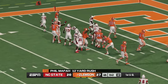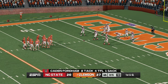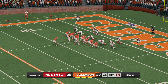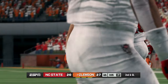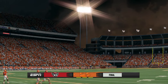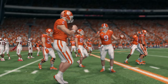He's taken down at the 5-yard line. We should just see the quarterback take a knee right here, winding down the rest of this clock. Takes a knee. And this one's all but wrapped up with the final score, 27-20, Clemson.